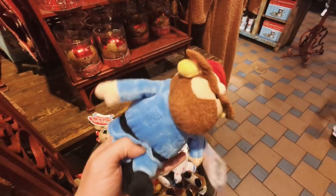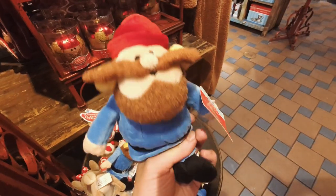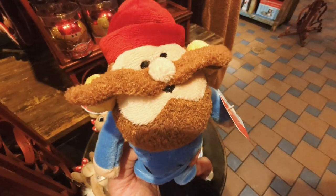I forgot his name though. What's his name? God, I forgot his name. This character's name. Everyone knows the name of this character. Put it in the comments. I'm totally blanking out. It's Rudolph. No, it's not Rudolph. It's the companion for Rudolph.